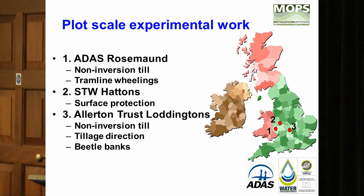Most of the existing evidence on the performance of mitigation measures has been assembled at experimental plot scale. A very good example is the ongoing DEFRA-funded MOPS project, mitigation of phosphorus and sediment. It's currently in its second phase, and during its phase 1, it assessed a number of mitigation options which are listed here for cereal tillage systems at 3 experimental sites across the country. So we had ADAS Rosemont, the Severn Trent Water site at Hattons, and the Allerton Trust site at Loddington in the Midlands.